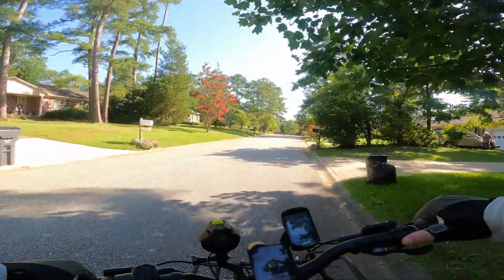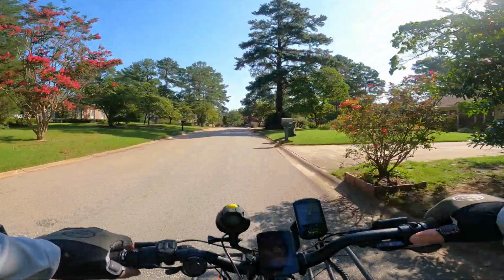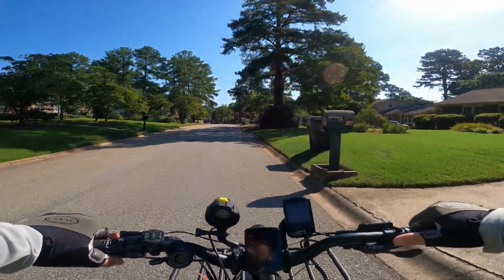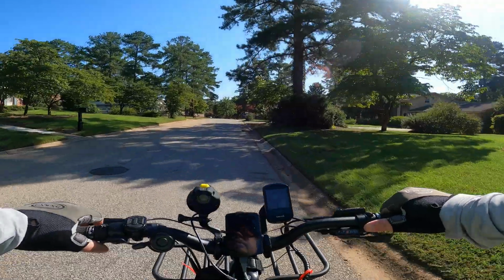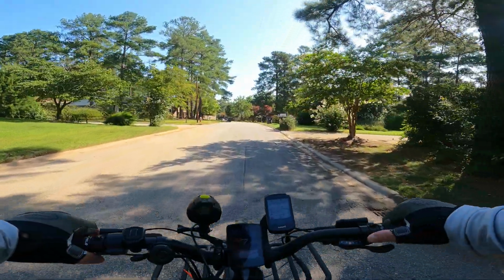Yeah, that assist level is dangerous at times because it kicked in right in the middle of my turn when it boosted me up over that hill. Should I switch down to 0 assist when I'm doing a U-turn?